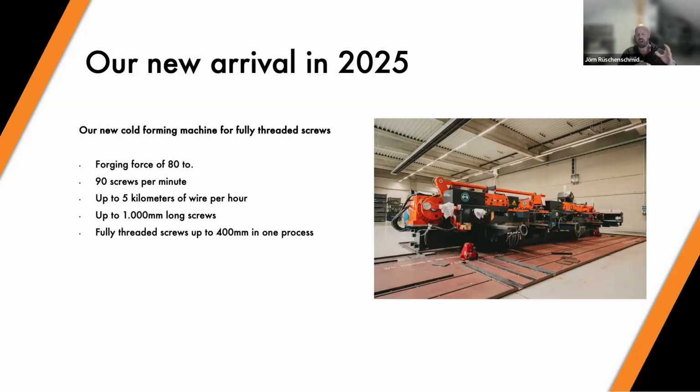The other machines, they are a bit faster. They can do 140 screws a minute, but only partially threaded. Here we can do 90 fully threaded per minute. A little impact on the machine.